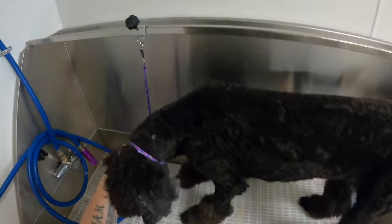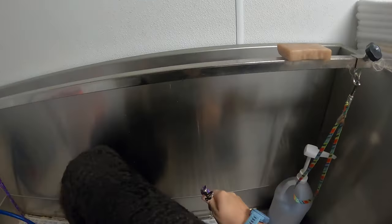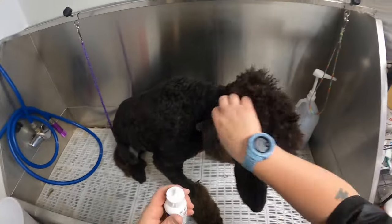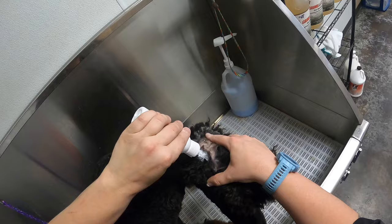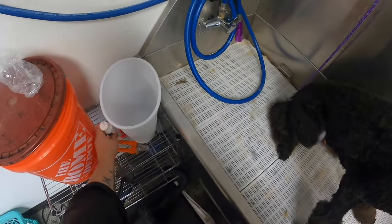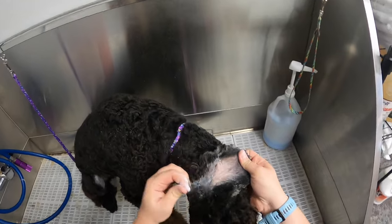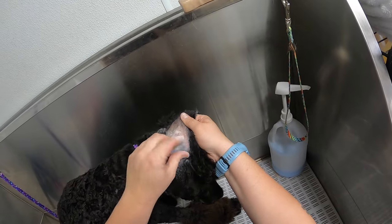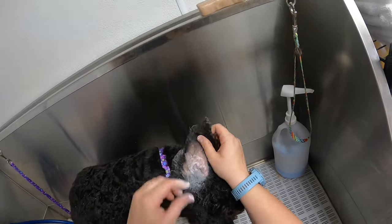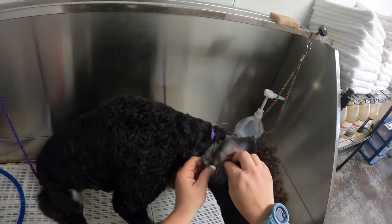Okay, I'm going to turn him. No, we're not getting out. I am going to do this side now. Guys, don't skimp on your ear powder. In fact, don't skimp on anything. If you need to use a lot of something on a dog, then do it. They pay us good money to fully take care of their dog. You should be using premium shampoo, dog products. Don't use people products on dogs.